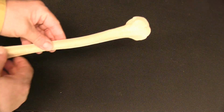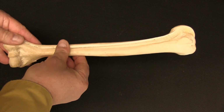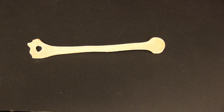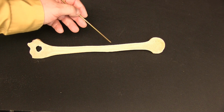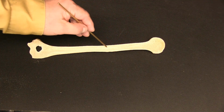Another surprising place where immune activity takes place is in the bones. The bones are actually part of the immune system. In particular, the long portion of the bone contains a marrow cavity. And the marrow cavity is a place where the hematopoietic tissues are located. Those are the cells that make blood.